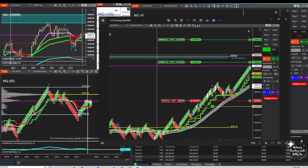I got in here. I had a good entry here. I got in and rode that thing all the way up. I got, I think, almost 200 ticks, 150 ticks. So that was a fun trade. Unfortunately, I didn't get to record it.